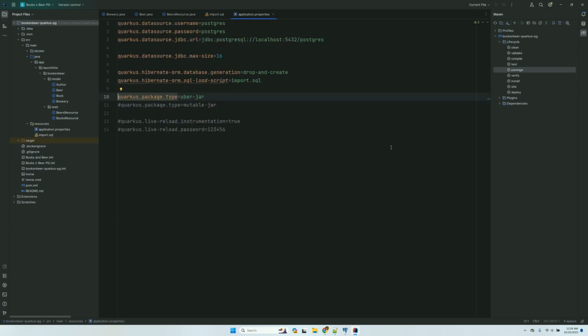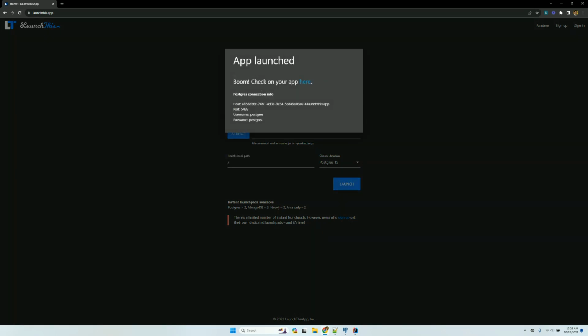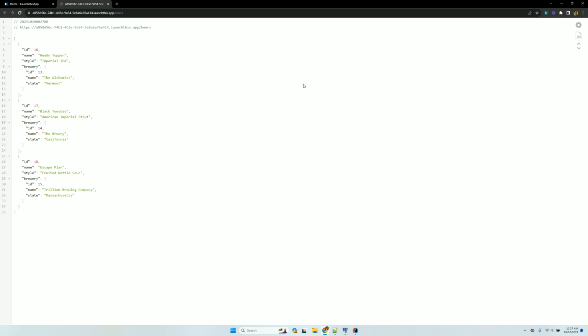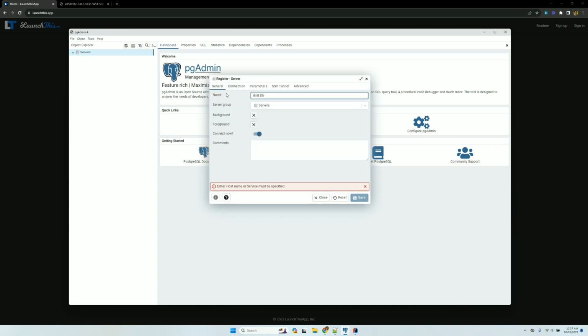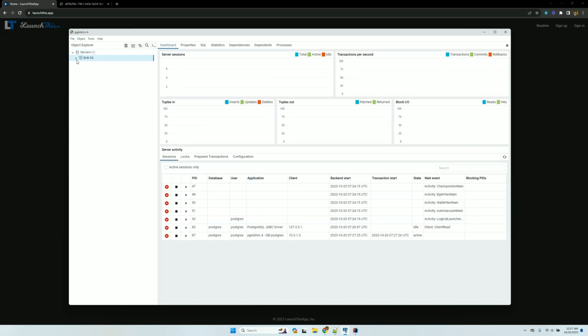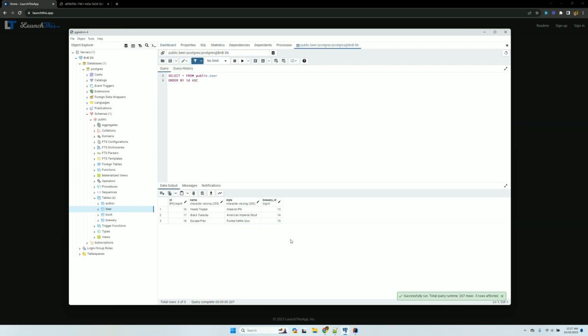In our Quarkus configuration, we've defined a Postgres data source, and the package type is set to uberjar. Now, let's launch our app. Pretty fast, right? Let's see if it works. Look at that. Our prayers to the demo gods did not go unheard. We might as well try connecting to the database from pgadmin while we're at it. There's our tables. And there's our sample beer data.